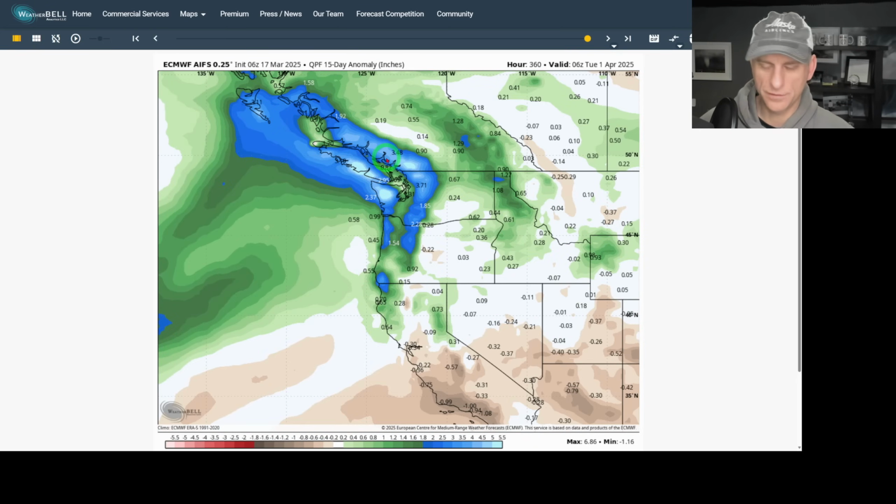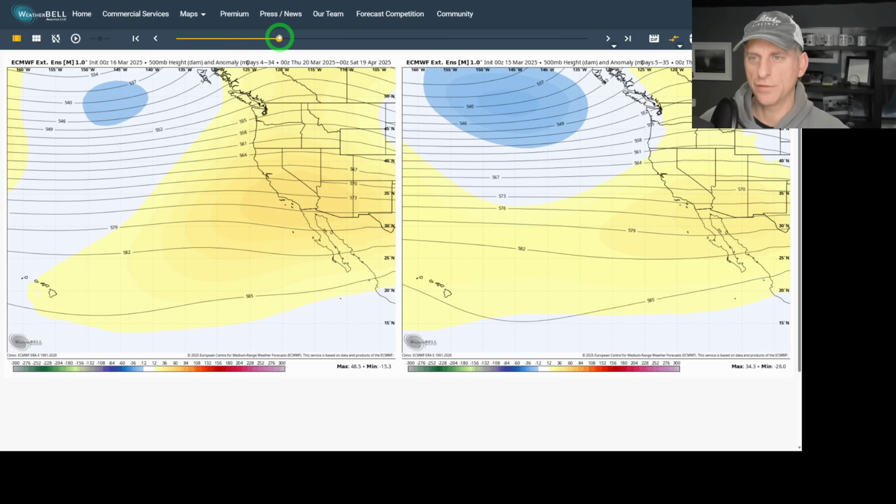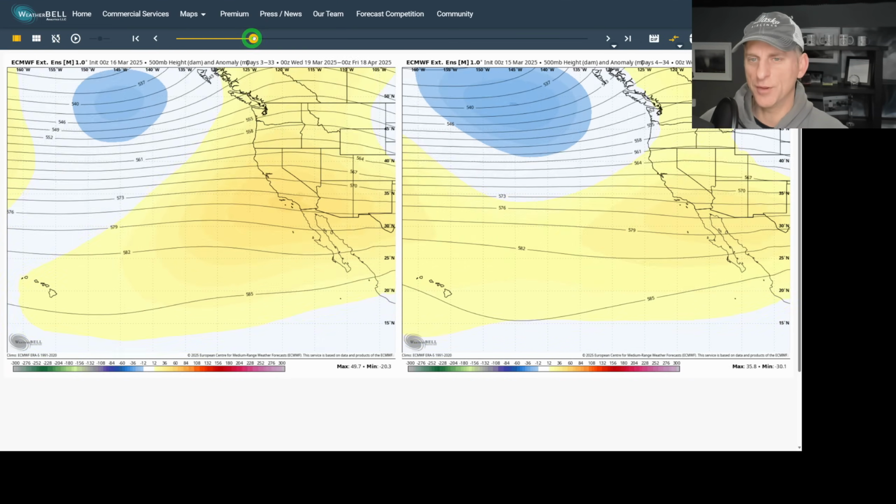15-day precipitation anomaly. You can clearly see the storm track is going to be pointed at the Pacific Northwest as we go through the end of March. And this is the 30-day running 500 millibar heights. You're going to see the troughing off our coastline. This was yesterday's run, and this is today's here. But there is some ridging out here as well.